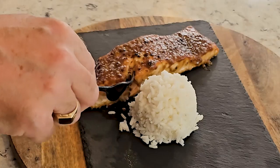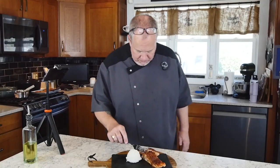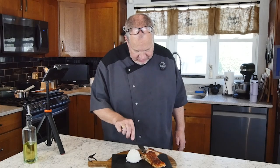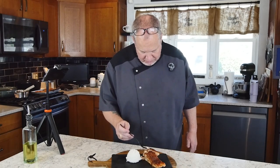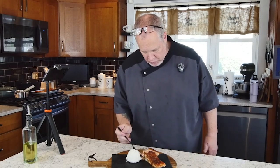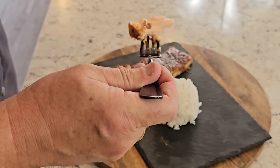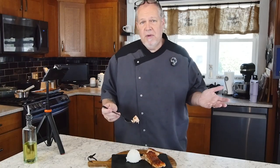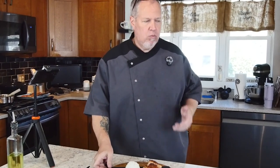See what's going on in here. Oh yeah. Still nice and pink. It's definitely not dry. Crumbles right apart. I want to get some of that glaze right on here. That is a delicious looking bite. Like I said, I made a little rice with it. I don't know, maybe I'll eat the rice, maybe I won't. That could be the most delicious salmon I've ever eaten.